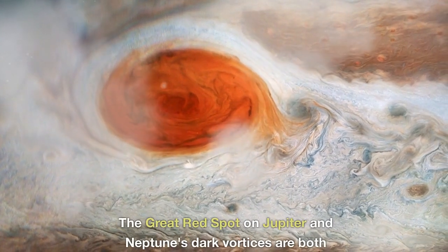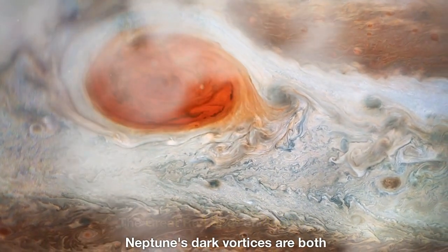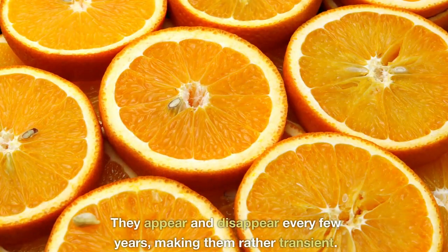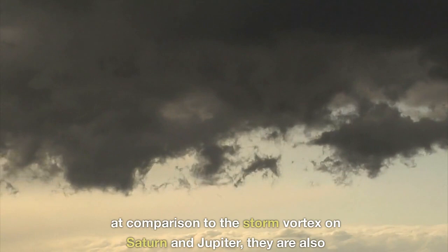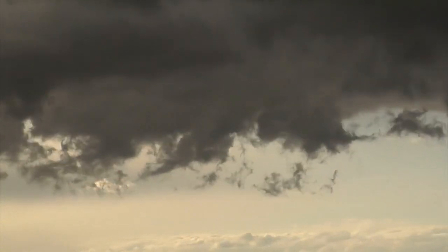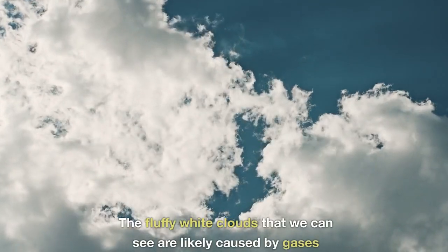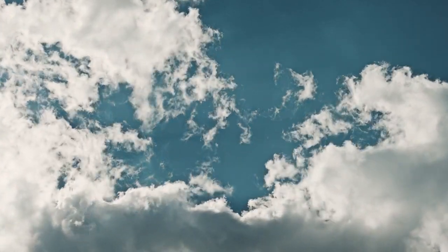The Great Red Spot on Jupiter and Neptune's dark vortices are both anticyclonic storms, yet they differ in a number of significant and enigmatic ways. They appear and disappear every few years, making them rather transient. In comparison to the storm vortex on Saturn and Jupiter, they are also expected to have less cloud at their centers. The fluffy white clouds that we can see are likely caused by gases freezing into methane ice crystals as they are transported upward from lower altitudes.